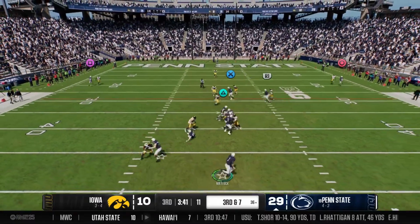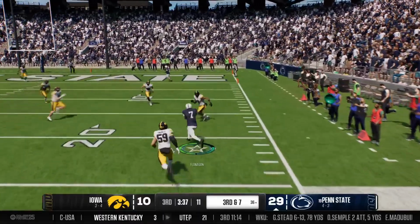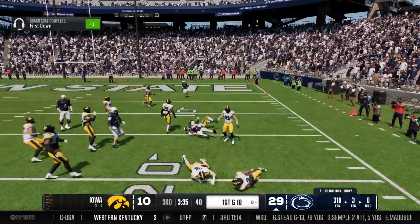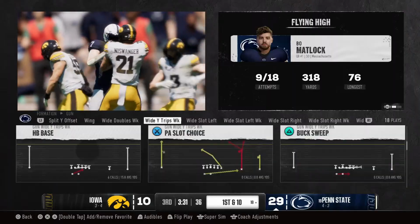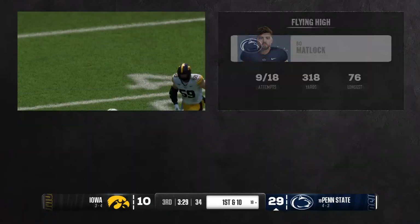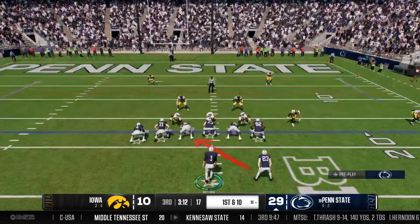On 3rd and long, he's going to have to throw for it. Makes the catch. It's Flanagan. Finds a crease at the 20. He knew exactly where he wanted to go with that one, and they've got enough for the first down. And he just continues to put up numbers, and that number is now over 300.